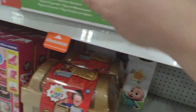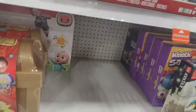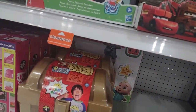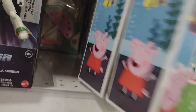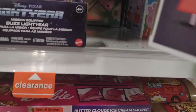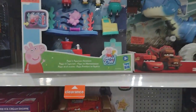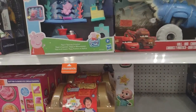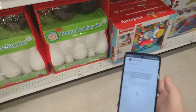My issue is I don't know how much anything costs. $5.25. They cover all the bars up? Of course they did. Are they all the same? Of course they're not. This one's Peppa's Supermarket. This one's Peppa's Aquarium. I guess we can check it. This is fairly frustrating when the things that you're trying to scan don't work.